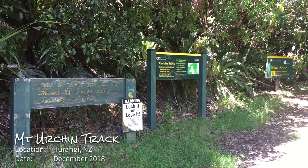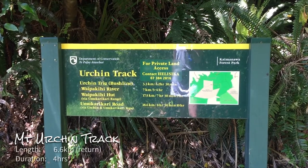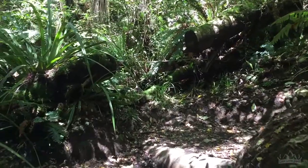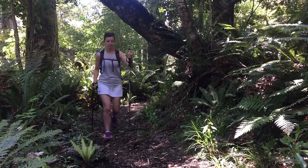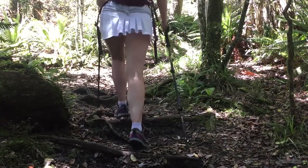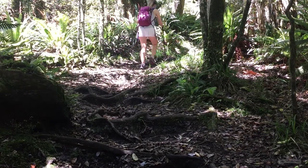Hello everybody, Michelle here. It's about 12 o'clock lunchtime here in the Kaimanawa National Forest Park, and I'm about to start on the Urchin Track. I'm just going up to the trig point today. It's about 3.3 kilometres in one direction, and I think the round trip is supposed to take something in the region of 3 to 4 hours to finish.